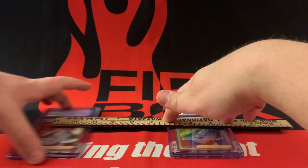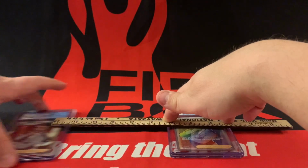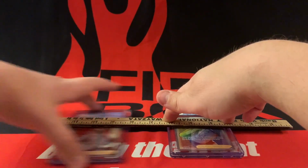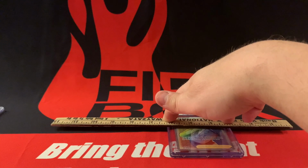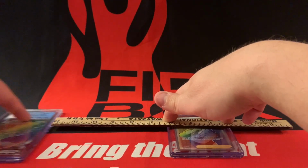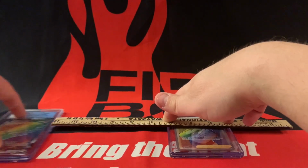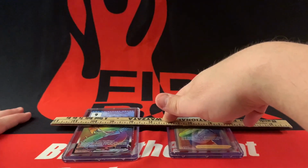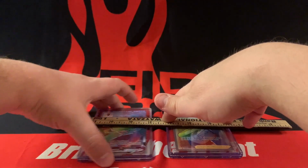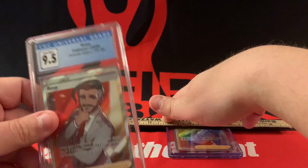The other thing is that when I slide this in and out, it's not contacting that ruler, sliding on the mat alone. When I take another new slab, for example, and I roll that underneath here, it makes contact. So it should tell you that these are a little bit thinner, just a little bit thinner.